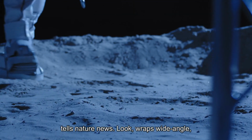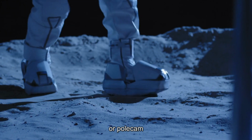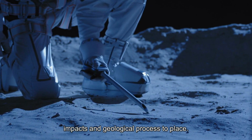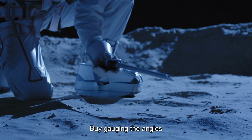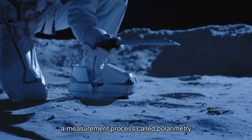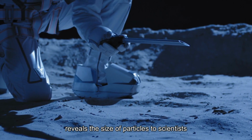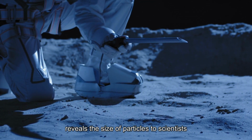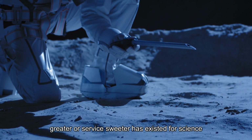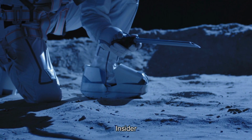The craft's wide-angle polarimetric camera, or PolCam, will contribute to estimates for when surface impacts and geological processes took place by gauging the angles at which light bounces off lunar surface particles, a measurement process called polarimetry. The polarimetry reveals the size of particles to scientists, which in turn indicates how long a particular crater or surface feature has existed, per Science Insider.